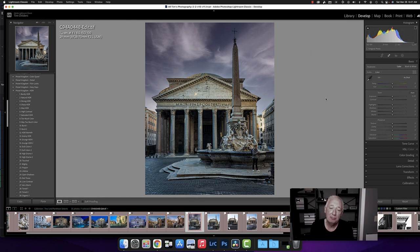But here I am, and I'm going to keep the image. I'm not going to get rid of it. And I'm not going to re-edit it. But I'm not sure how often I will do this.